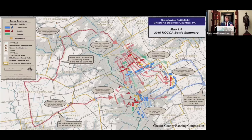Washington really had neglected to guard two vital crossing points on the forks of the Brandywine that you can see up to the north. These are called Trimble's and Jeffreys Ford, both approximately 10 miles north of Washington's main position at Chadd's Ford. And again, they were left entirely unguarded, leaving Washington's defense completely exposed on the right and the rear door of his army's position wide open.